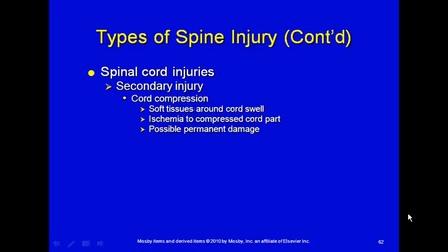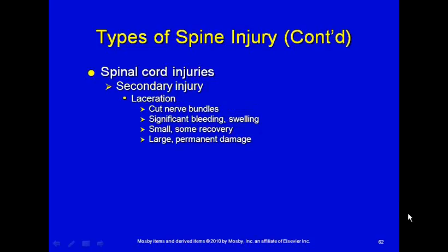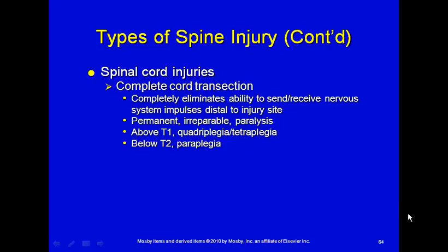It causes ischemia to the compressed part of the spinal cord, and the damage could be permanent if circulation isn't restored to that cord. Laceration is when nerve bundles are cut. There could also be some significant bleeding and swelling as well. There's limited recovery from something like that. If the laceration is large, then that's permanent damage.